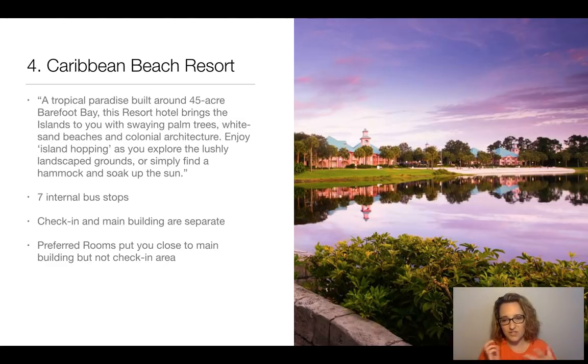So, you shouldn't have to walk a long distance to get back and forth to the main amenities if you have a preferred room. But at Caribbean Beach, it will put you close to the food court building, but it does not put you close to the check-in and Magical Express where you catch that. So I just find the value of the preferred rooms to be the least value at Caribbean Beach Resort.